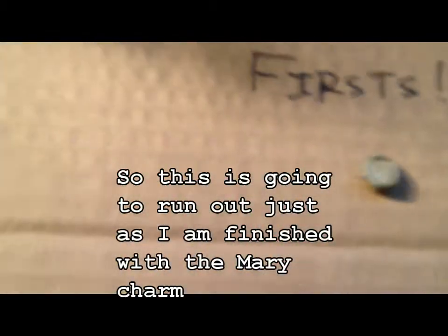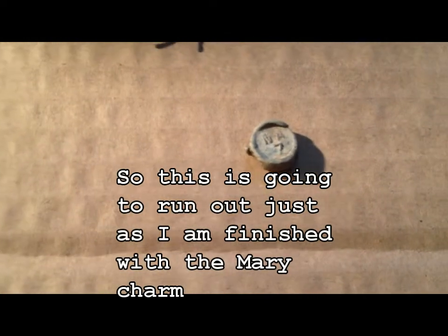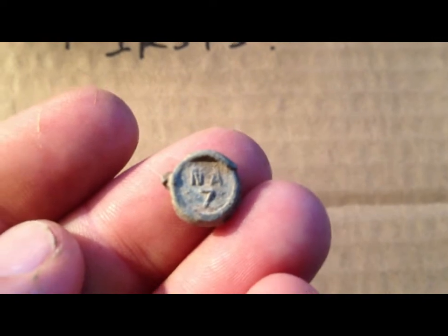And then here are the firsts. Yay, a bag seal. I'm very happy. I was wondering when it was going to happen. It says N, A, and then 7. I think that's an N. Focus. Not quite. There we go. Yep, NA7.